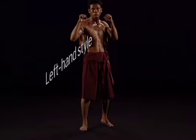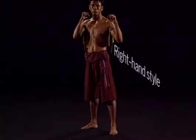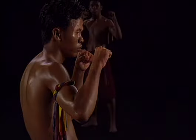The left hand style, the boxer leads with his right. The right hand style, the boxer leads with his left. The Muay Thai stance places the boxer in the ready position.